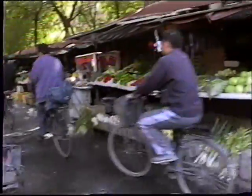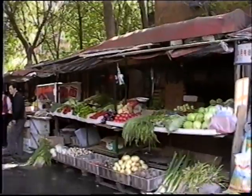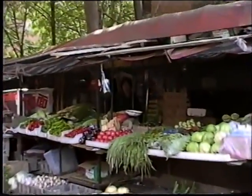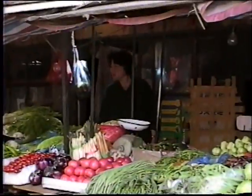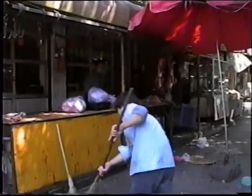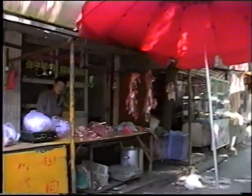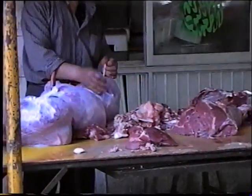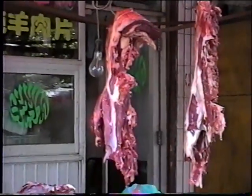Ni hao, 朋友. Yeah. And this is the vegetable stand where we buy a lot of vegetables. We were here just yesterday, and there's our favorite vegetable lady. She always gives us a few extra vegetables. We're going to take you down through the market. Here we can buy meat. We usually don't buy meat at this market, but today's going to be a special day. We're going to buy some meat, although we're not going to buy this particular kind of meat.